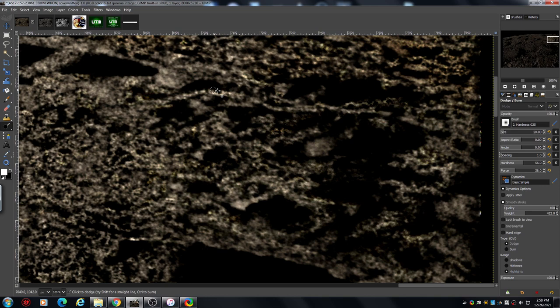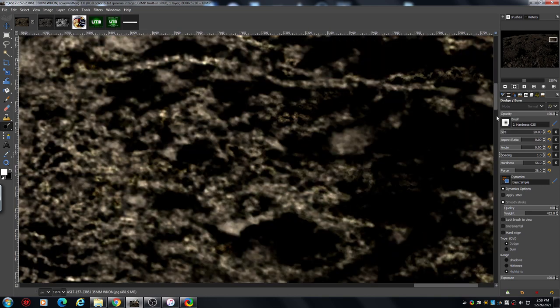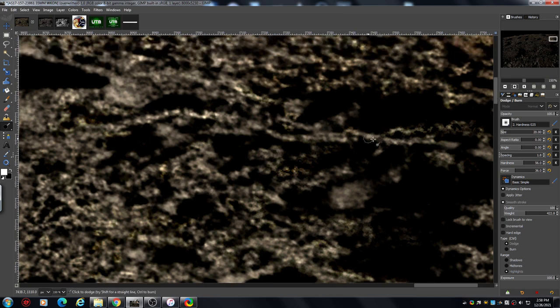So look, you can see this and you can see the structures on top. Platform area here.